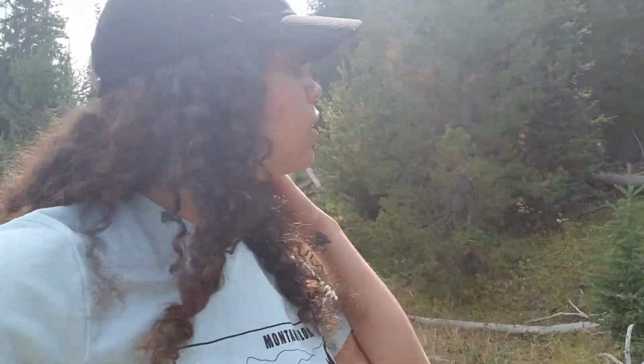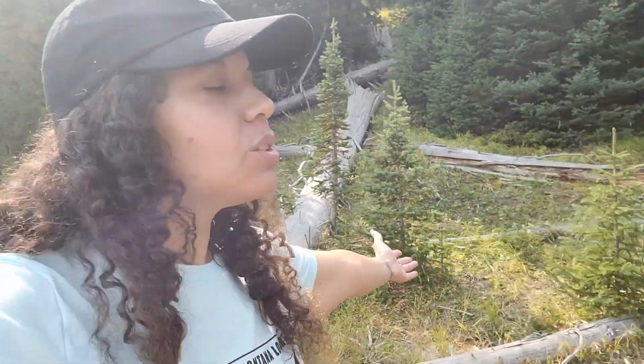Stopped randomly and saw this beautiful lake, so I decided to stop. Yellowstone is pretty gorgeous. Look at all these Christmas trees. I just want it to be Christmas.